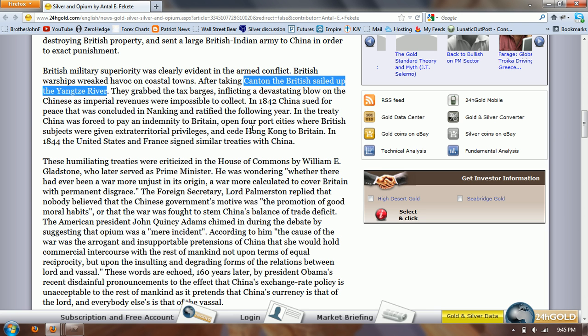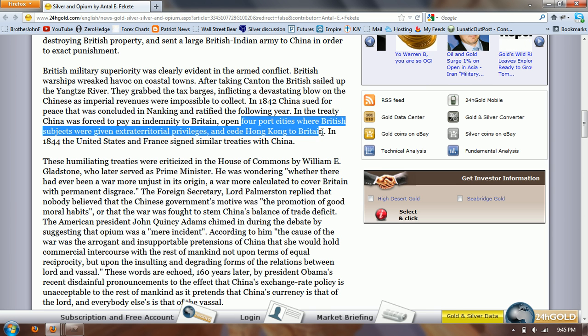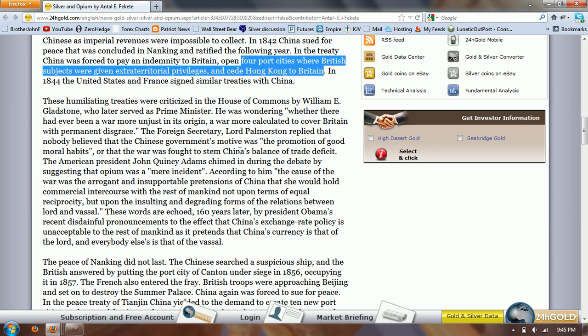In 1842, China sued for peace that was concluded in Nanking and ratified the following year. In the treaty, China was forced to pay an indemnity to Britain, open 4 port cities where British subjects were given extraterritorial privileges, and cede Hong Kong to Britain. In 1844, the United States and France signed similar treaties with China.